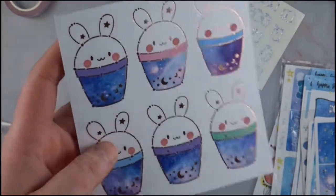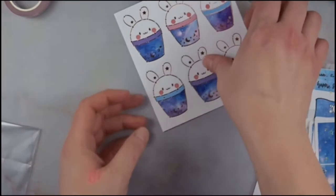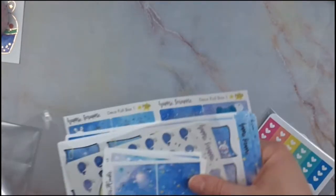Yes. Look how cute. I want to put this on my planner. Oh, yes. Decorating some dashboards with that baby. And with the washi, of course. All right, so let's get into the kits.